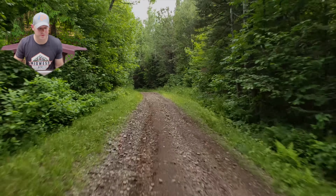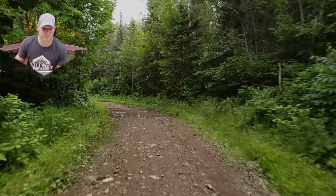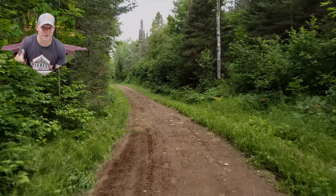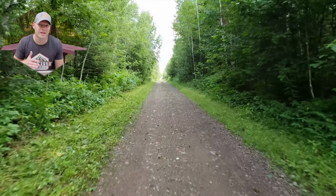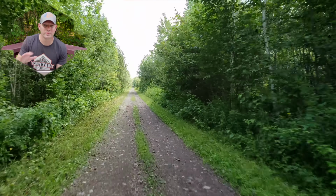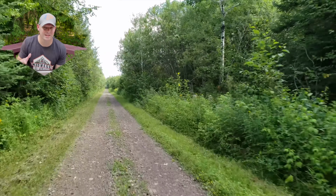Now, as far as the ground type goes, it's 50% dirt, 33% gravel, and 15% rock. And the reason the gravel is so high at 33% is approximately 8 miles of this trail are on big logging roads. And depending on the type of trail you're looking for, that's kind of a bummer. And I say that because if you're riding this trail, you're probably looking more for those dirt trails that just go through the forest. They really make you feel like you're out in the middle of nowhere. And that gravel experience kind of takes away from that.